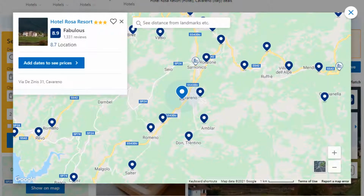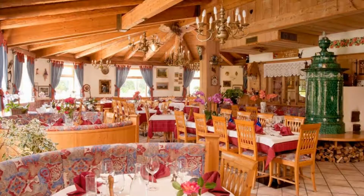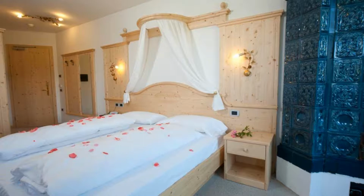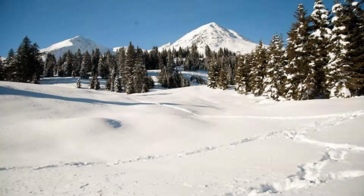Number 7. It is a 3-star hotel. The location of this hotel is good and the guests love walking around the neighborhood. Check-in time is 3 p.m. and check-out time is 10 a.m. Guests are required to show a photo ID and credit card at check-in. Pets are allowed in this hotel.